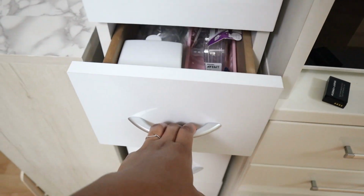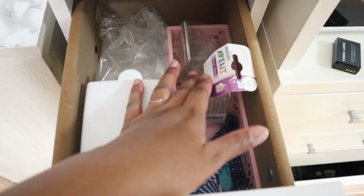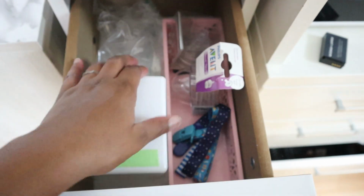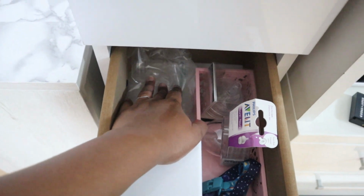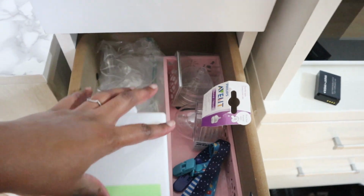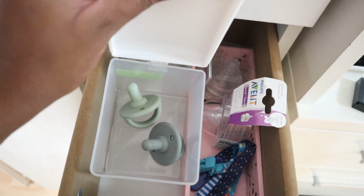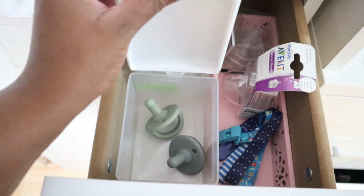Let's move into the drawers. The first drawer, I am storing his pacifiers and extra nipples and pacifier clips. These are his pacifier clips to strap the pacifier on him. These are some extra nipples that I sterilized today by mistake. And then these are some more extra nipples for the bottles. In this container right here, I have his pacifiers. Like I said, I only have 2 right now, but I'll be getting some more. Once I clean them, I'll be putting them in here.